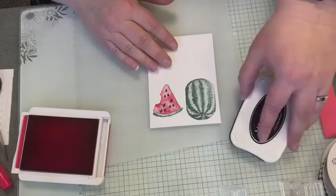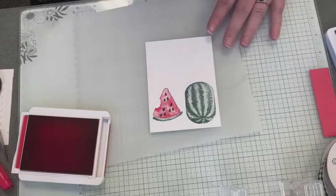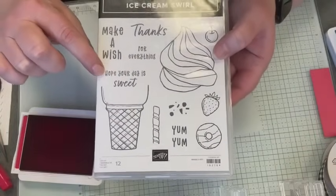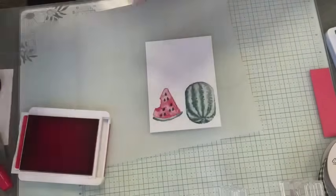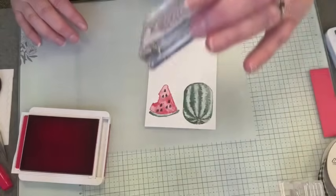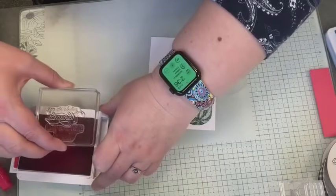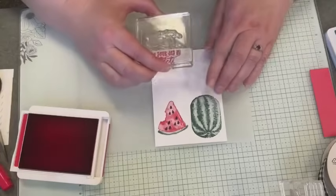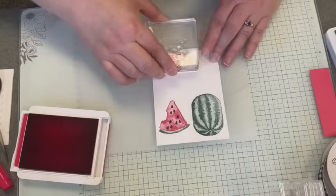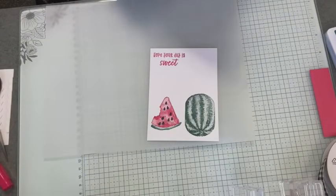And then last but not least, we need our sentiment. So this is where I brought in the ice cream swirl set, this one here, because it has this one that says, "Hope your day is sweet." And I thought that really tied in well with the watermelon. So we'll grab that stamp, and I'm going to stamp that to the top of this piece of paper. And you'll see why in just a moment. There we go. Okay, I think that's everything we need to stamp for right now.